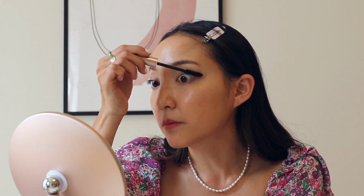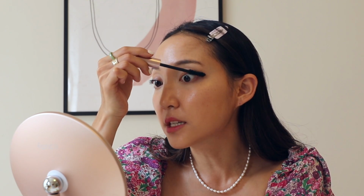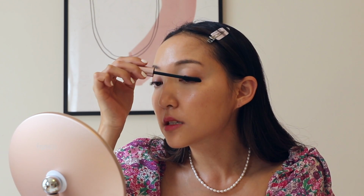Mascara is this one from L'Oreal. It's their Voluminous mascara, super affordable, and I actually think it's so underrated. This is what the bristle looks like. I obviously don't have long lashes, but I still love wearing mascara because it honestly helps me look more awake and grabs attention away from dark circles that you may have for the day. So make sure you invest just $10 in a mascara that works for you.